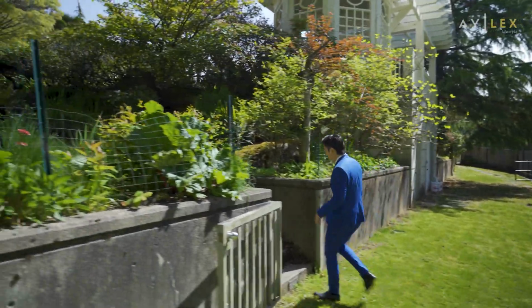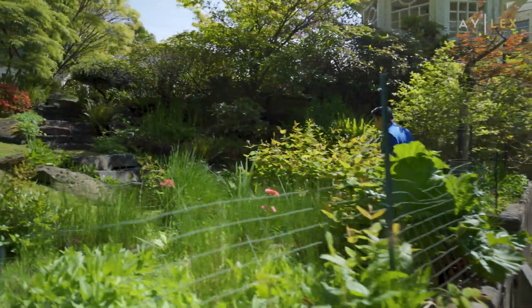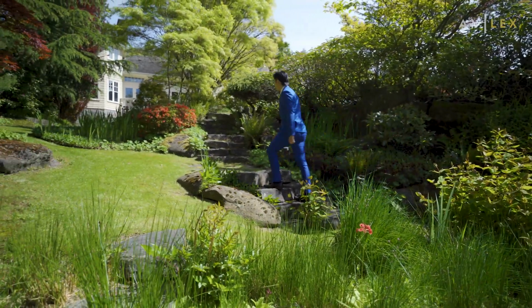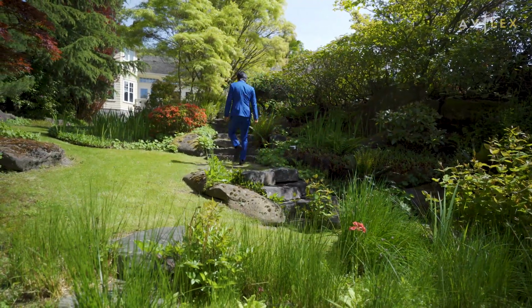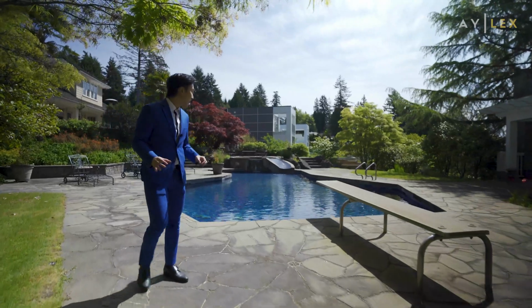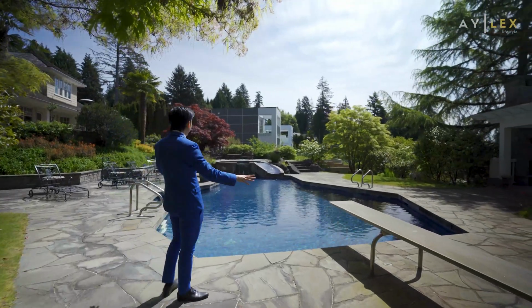Okay, that's enough of this area because this is not where the highlights are. We're going to be moving back to the main backyard area. It is going to be 10 times better by far. Okay, now come here and take a look at this. Didn't I tell you this was going to be amazing? There's so many cool things I want to show you here.